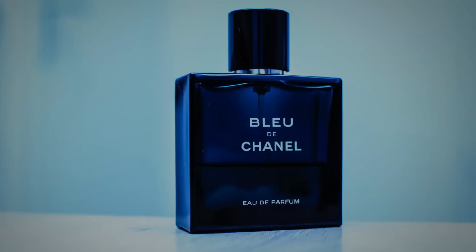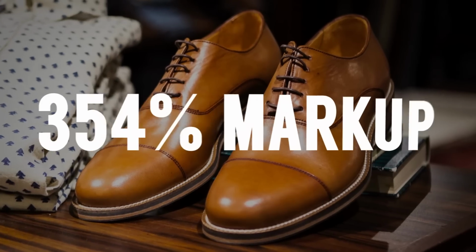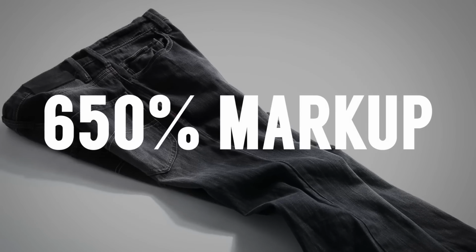The difference between custom and designer: custom is made for the individual. Designer is made for the mass market. Fragrances. Anywhere from 100 to a 500% markup. Designer shoes. On average, a 354% markup. Designer jeans. A 650% markup.